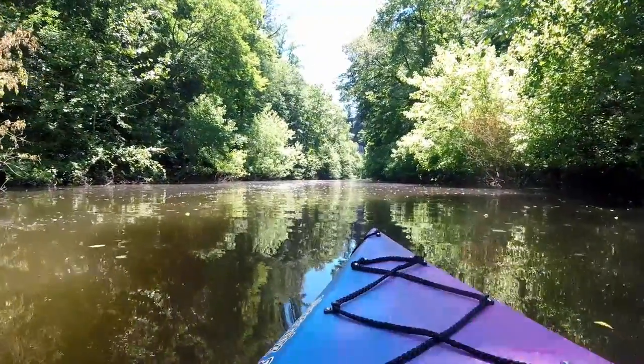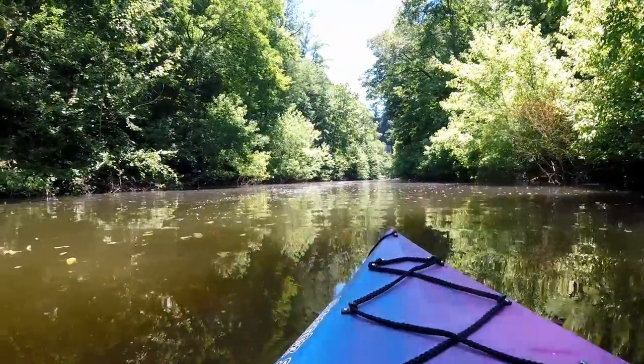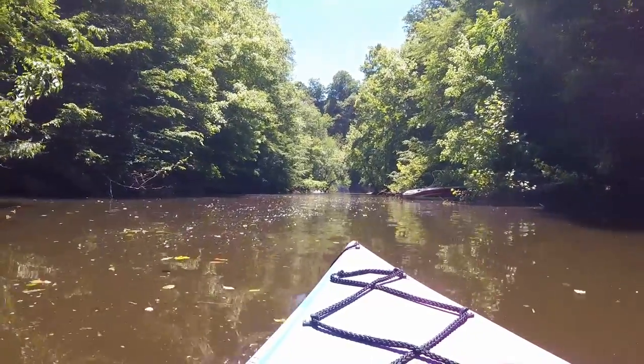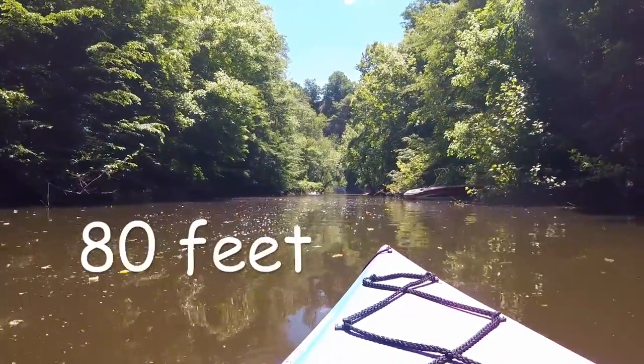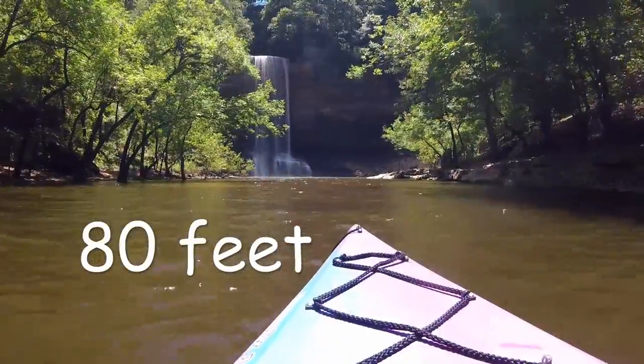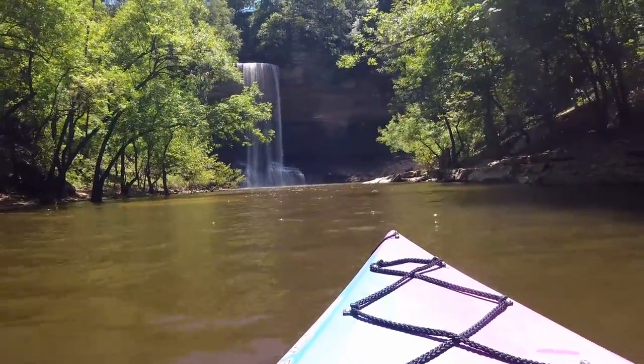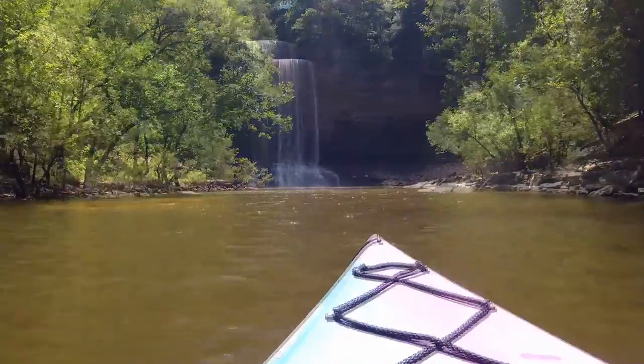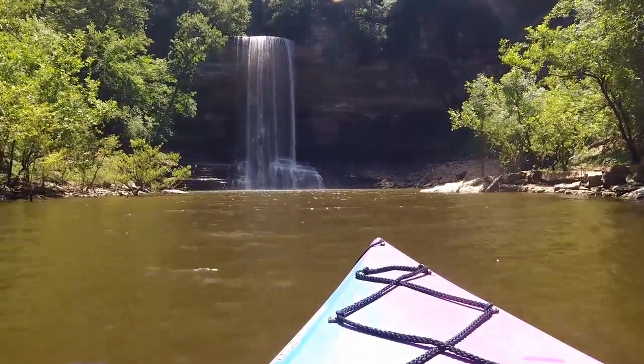See it up ahead. This is Fancher Falls right here. And it's about 70 feet tall. Ah, that's nice.